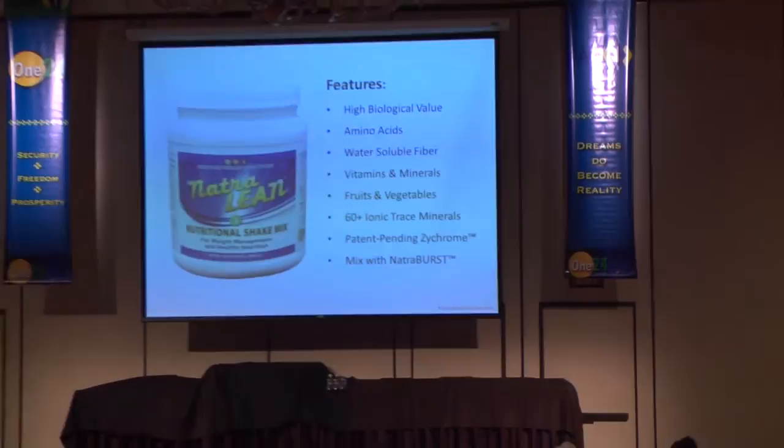So you've got water-soluble fiber in our shake. Water-soluble fiber, or fiber that the body can actually digest, is found in things like fruits and vegetables, and Formula One has apple, blueberry, apricot, noni, broccoli, and more in it. It helps promote digestion, balance cholesterol, and helps balance blood sugar.